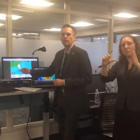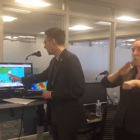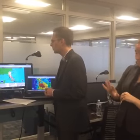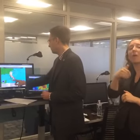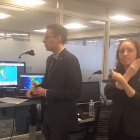As you see on this graphic here, the areas highlighted in red is where hurricane warnings are currently in effect, and then we also have hurricane watches in effect across portions of northeast Florida and along portions of the Georgia coastline. We also have the Hurricane Center has also issued a tropical storm warning as well for portions of southern Florida as well as the Keys.